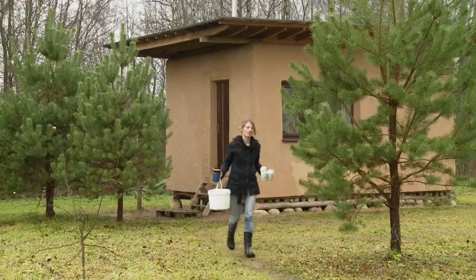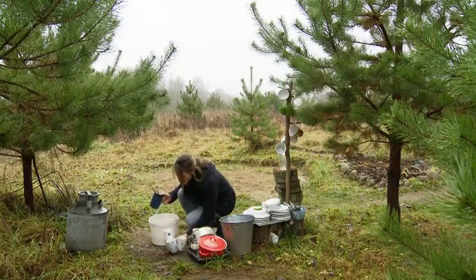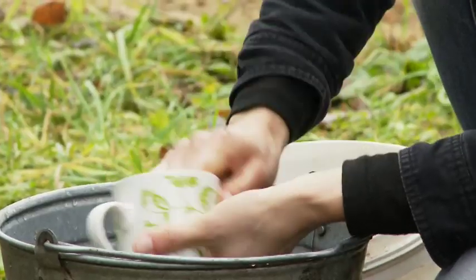As the house is so small, there are many daily activities they do outside. Even all the washing Vytautas' wife usually does outdoors.